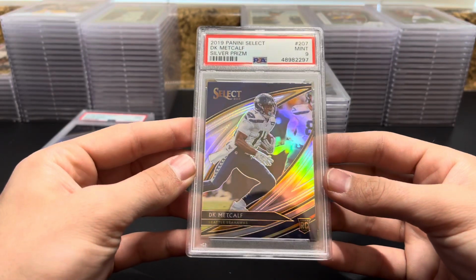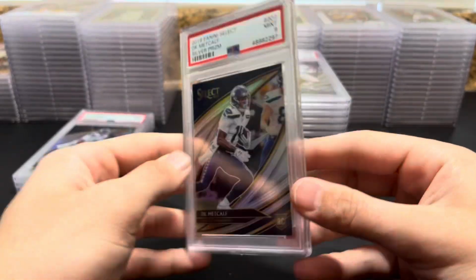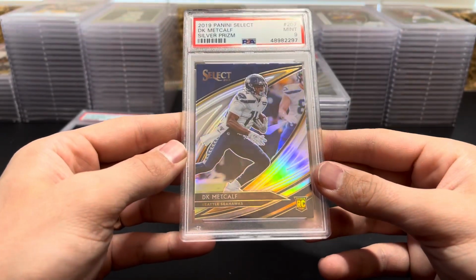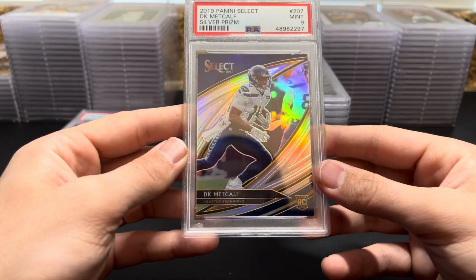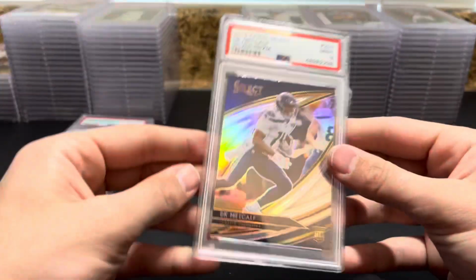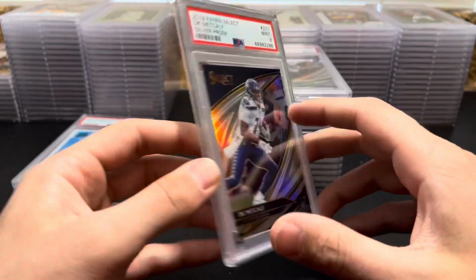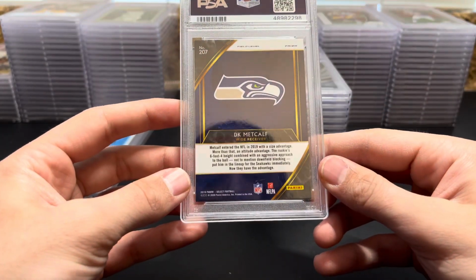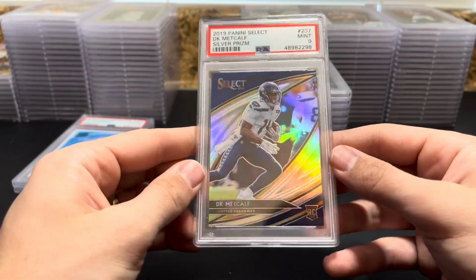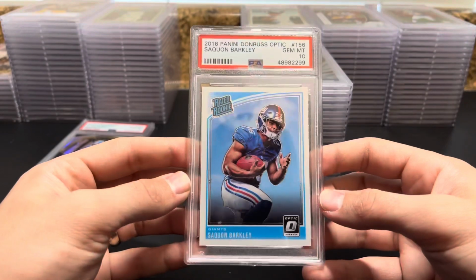Field level 9. Metcalf. Again, one of those cards that's definitely gone up. But I don't really see a lot wrong with it. Man, I'll have to look. I don't know. And here's another one. This one's got a little print line that runs through his knee. Maybe that's it. Back looks pretty good. Yeah, I don't know. Again, 9s aren't bad, though, and that card's definitely appreciated.